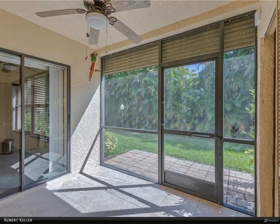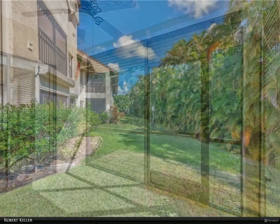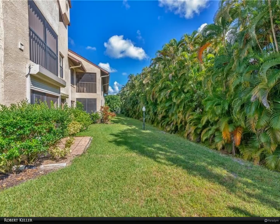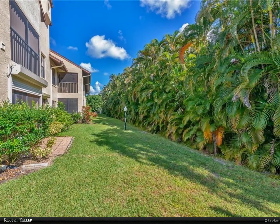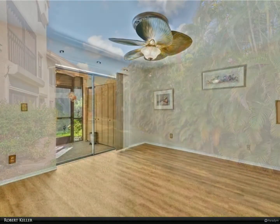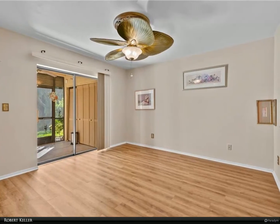New roof installed on this building 2 years ago. Your covered carport space is right in front of this unit. This attractive and peaceful community offers a clubhouse, swimming pool, spa, tennis, walking trails, and a fishing pier on Crystal Lake.